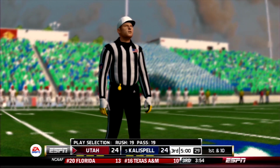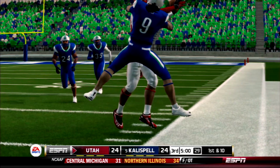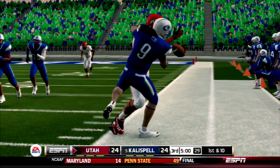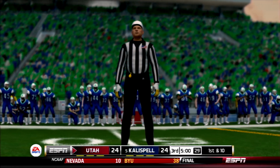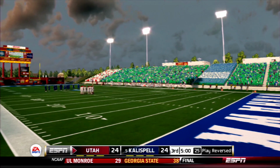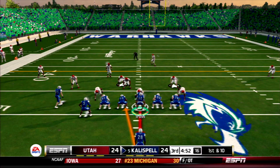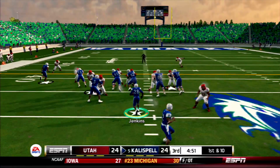Kalispell has indeed thrown the challenge flag. We'll see if head coach Leon Daniels can win this one. Wow. Does the right foot come down in bounds first, or is it the left foot out of bounds? They say it does not count. A good challenge for Kalispell, and now they try to retake this lead.